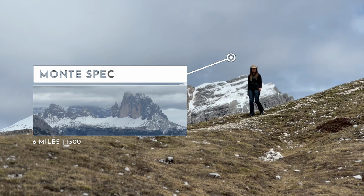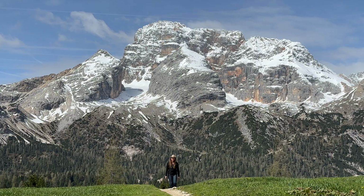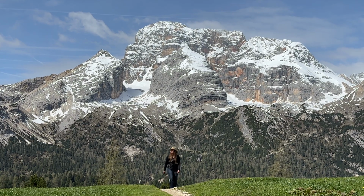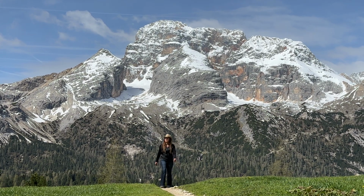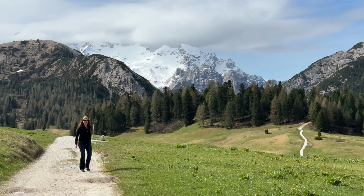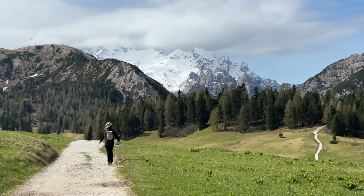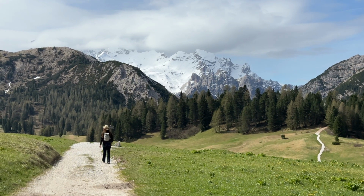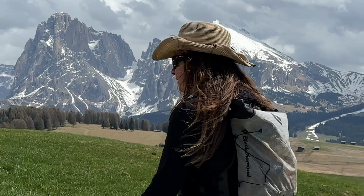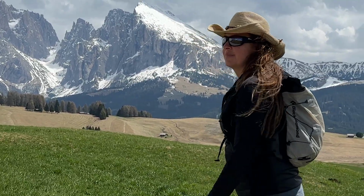This is a 6-mile, 1,300 feet elevation gain out and back trail that is going to give you not only the iconic views, but it is going to give you an iconic experience right out of the gate. I could not believe it when we parked at the trailhead and immediately came upon this beautiful high alpine meadow that was giving me complete Alpe di Siusi vibes. If you haven't been to Alpe di Siusi, it is the highest alpine pasture in all of Europe. This plateau is kind of like Alpe di Siusi's little sister.